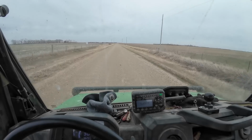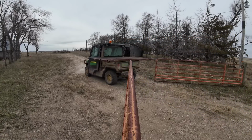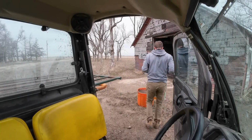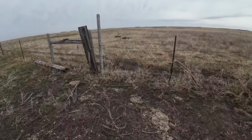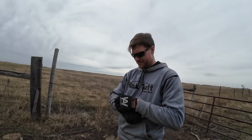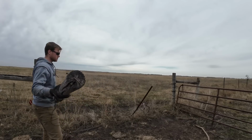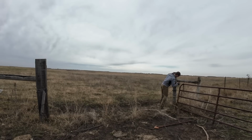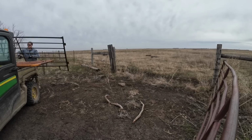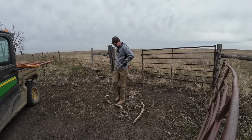I just gotta remember that I'm not gonna fit through that drive-through gate once I get there. A couple feet wide. Looks like it's a good thing I brought the bigger gate, because I think I should have brought an even bigger one. I don't know if you can tell, but there's a few birds right there. I guess for today we'll use both gates.